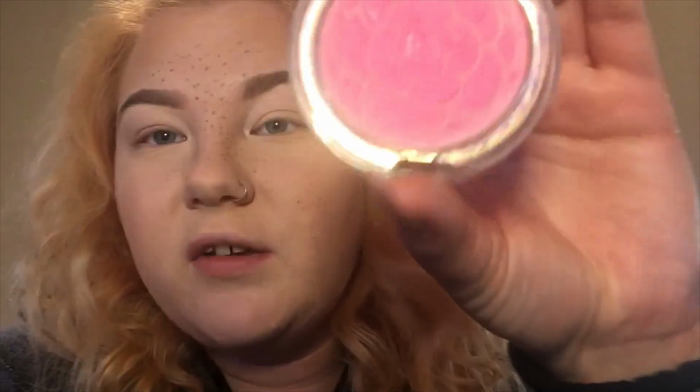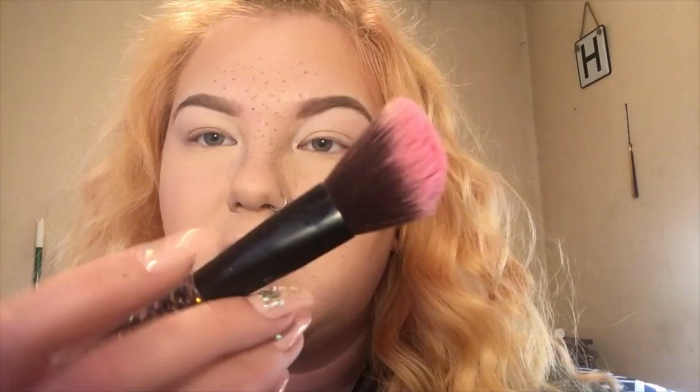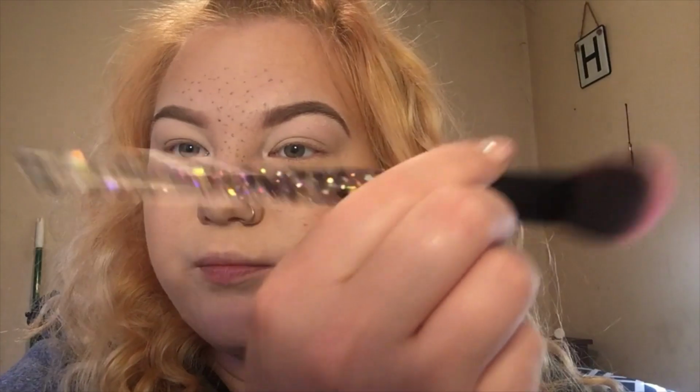For blush, I am using a Flower Pot powder blush in shade Wild Rose. So cute, it has a little rose on it. It is broken, so that's fun. I'm just taking a little angled brush. These are from a brush set that I got from Walmart. It was originally $20 and it came with a little bag and everything, and I got it on sale because it was after Christmas and it was one of their Christmas collection things.